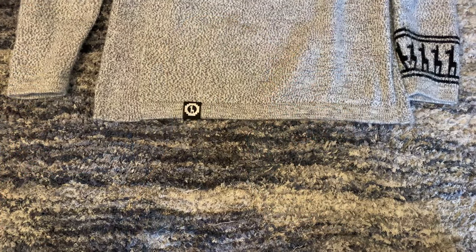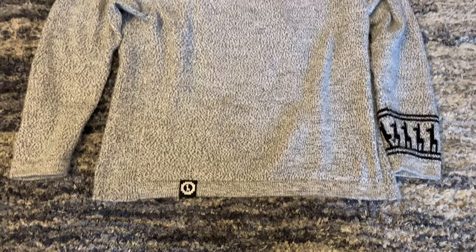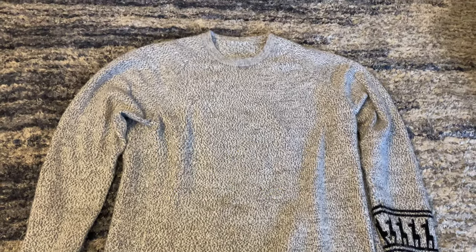Our third and final sweater to review is known as the Crew. It's the same fiber content as the hoodie, 65% royal alpaca and 35% recycled nylon. However, it has the noticeable lacking hood. So let's begin our pros and cons of these three alpaca wool sweaters.